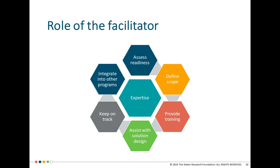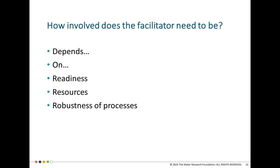Rachel and Sarah and I and the folks at the other utilities still stay in touch and talk about how things are working out, and from time to time they'll come to me with questions or ask me to take another look at something, and I'm quite happy to help in that capacity as expert facilitator.